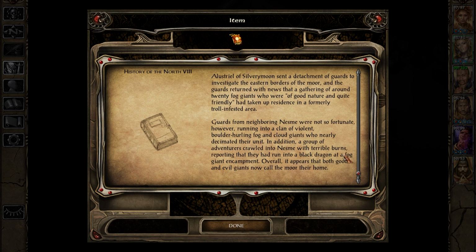Guards from neighbouring Nesme were not so fortunate, however, running into a clan of violent, boulder-hurling fog and cloud giants who nearly decimated their unit. In addition, a group of adventurers crawled into Nesme with terrible burns, reporting that they had run into a black dragon at a fog giant encampment. Overall, it appears that both good and evil giants now call the moor their home.